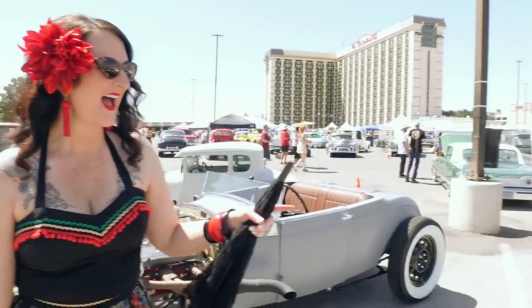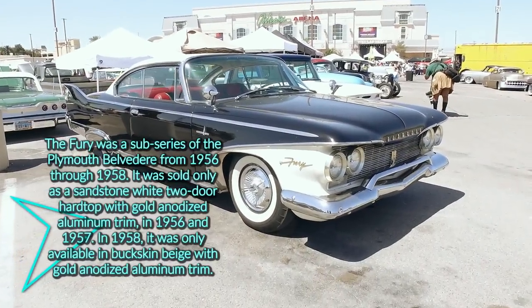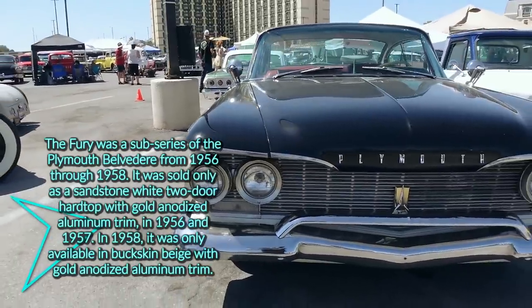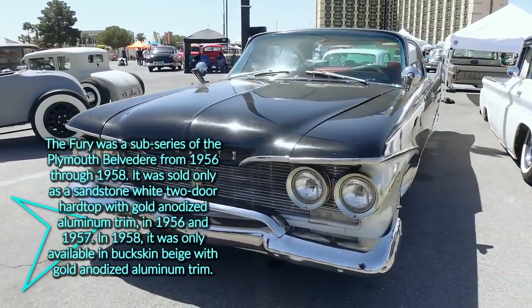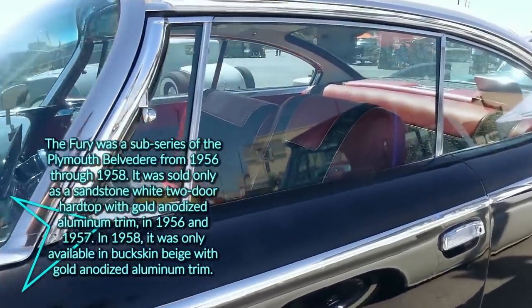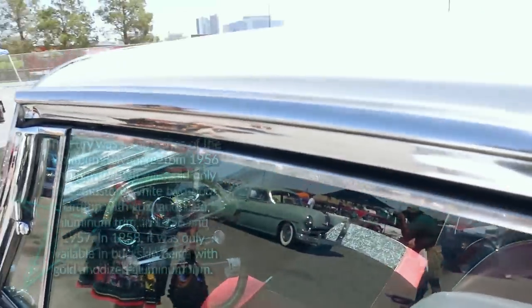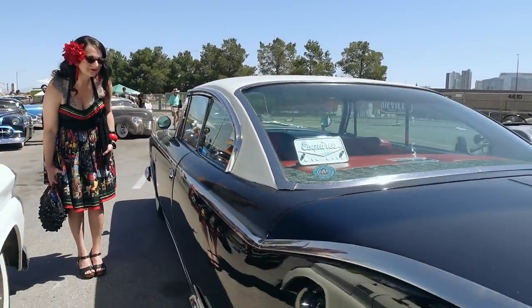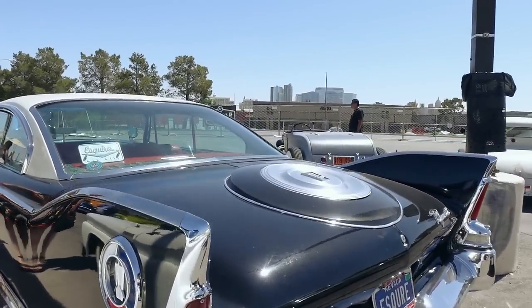Check this out, guys. It's a Fury, baby. Really white. It's beautiful. Totally white and black, some of Lola's favorite colors. Look at that. That's gorgeous. And the interior. Yes, please.